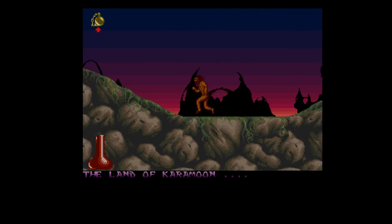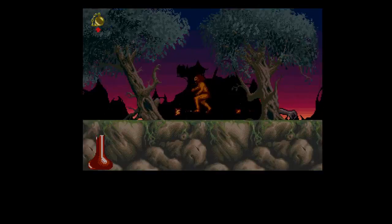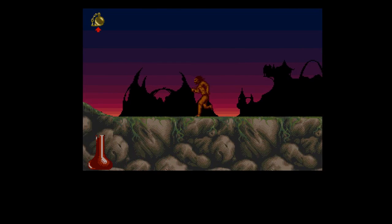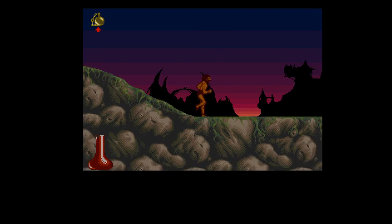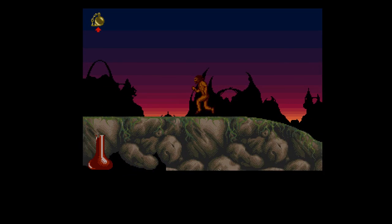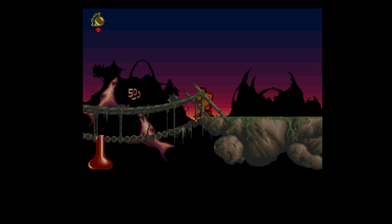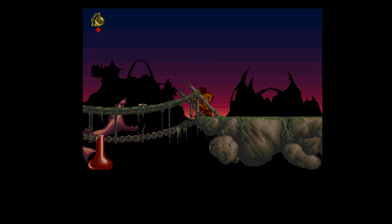Amiga Format gave this 87%, The One 86%, Amiga Action 84%, it's starting to sink now, CVG 59%, wow, I mean it's certainly not on that level, Zap 72%, Amiga Magazine 94%, I don't know who the hell reviewed that, I mean it's not that sort of a level. Now that's incredibly mixed scores, and just reading through a few of those reviews, I think a lot of it comes down to the difficulty and what a downgrade it was compared to the first.